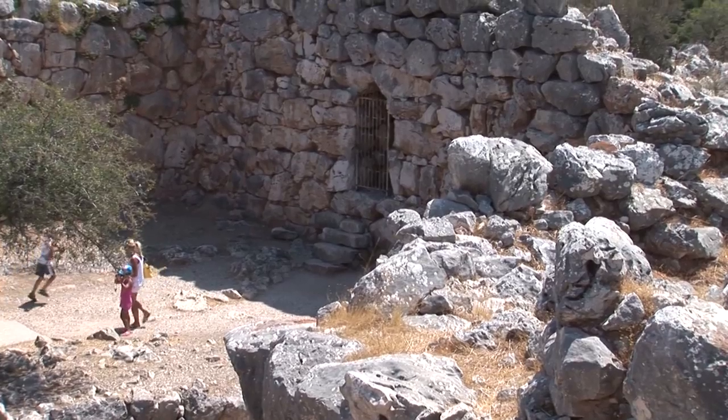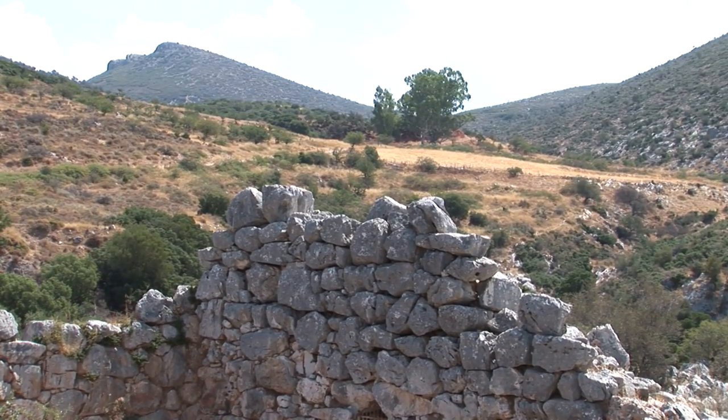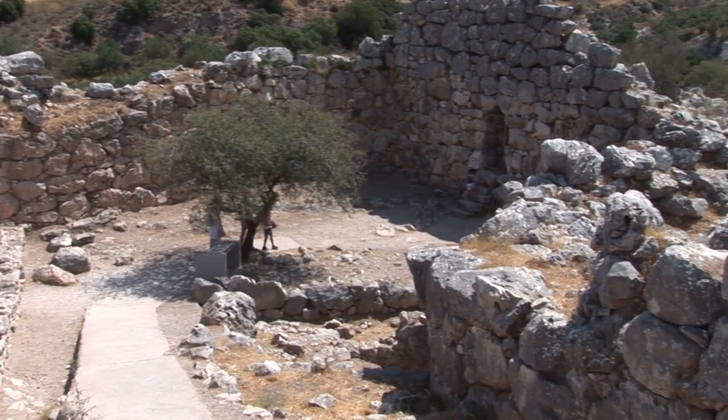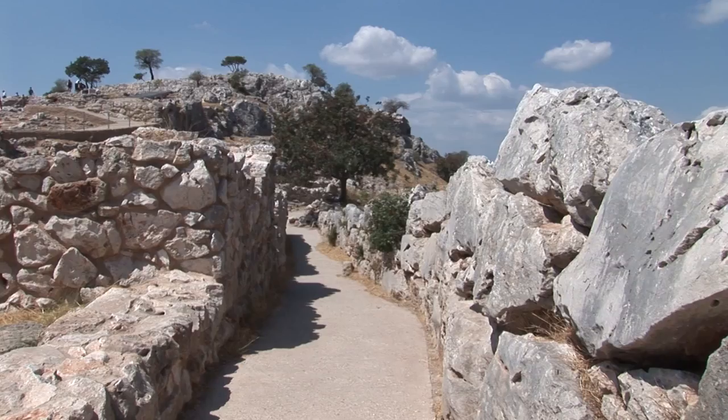Mycenaean fortification walls tend to be built along the edge of a sharp change in elevation in the local topography, so that the masonry of the wall combines with the natural contours of the site to create an even more formidable obstacle for would-be attackers. The walls are usually founded in extremely shallow beddings carved out of the bedrock.